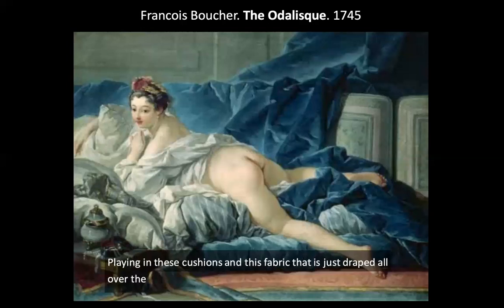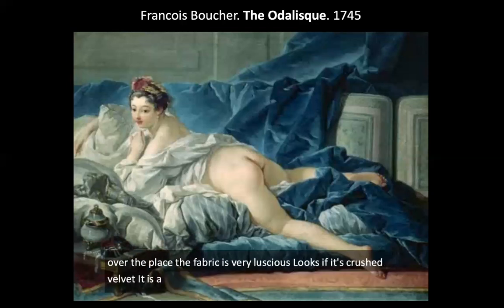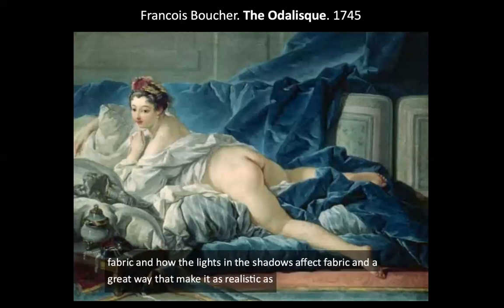The fabric is very luscious, looks as if it's crushed velvet. It is a beautiful blue. So just looking at the fabric, we do get a sense that Boucher is an excellent painter. He knows how to represent the folds of fabric and how the lights and the shadows affect fabric in a great way that makes it as realistic as possible. So it has a playful quality to it.